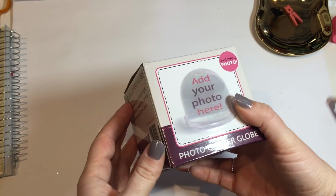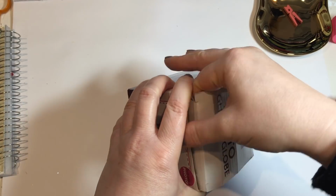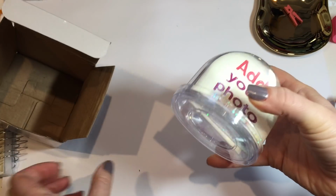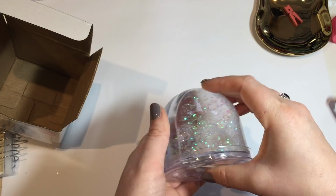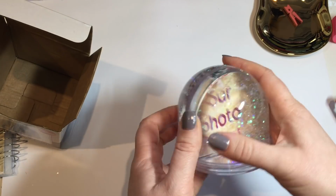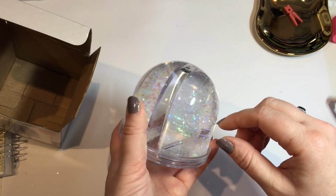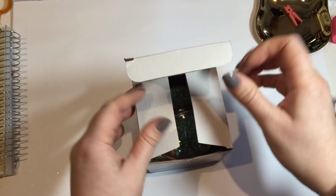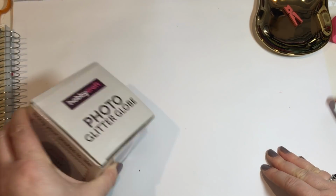And he also got me one of these, a photo glitter globe to make up. My nephew had been saying how he wanted one because I'd given one to my mum and he saw that, and then I couldn't find one when I went to look for him, so I might end up doing this one for him for his birthday. Maybe putting a picture of him and some other pictures in there as well that I've made up. Obviously, he got that from Hobbycraft.